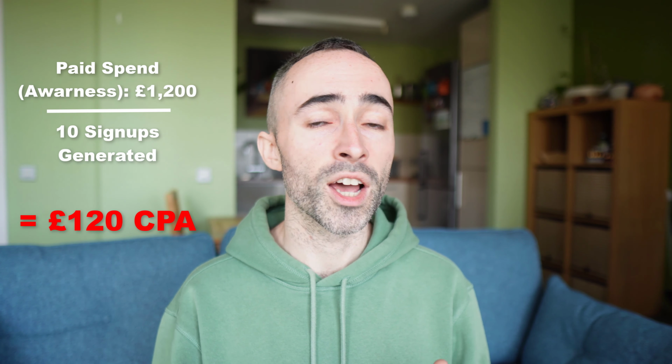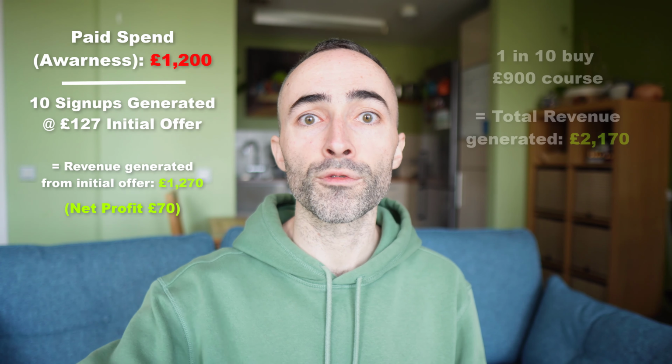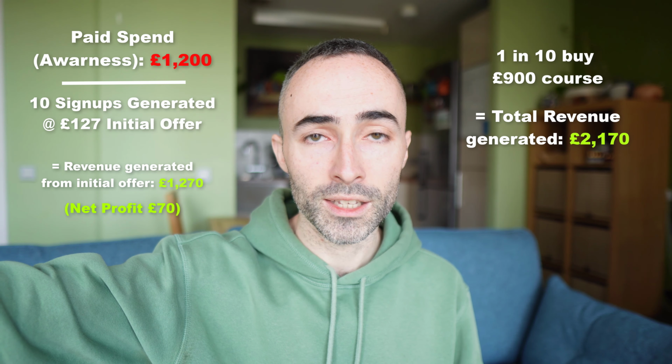The idea with this lower ticket offer, it should effectively become what's known as a self-liquidating offer. So what it's doing is it's covering the cost that it's going to take you to acquire a customer. So let's say after building these awareness channels, you find you've then got a cost per acquisition of around £120. If you can create an initial offer for £127, you've just covered the cost it takes to acquire that customer, and from there you're then selling them into the main course.